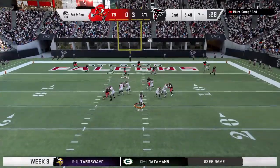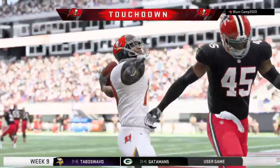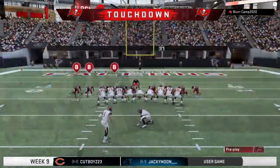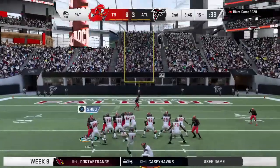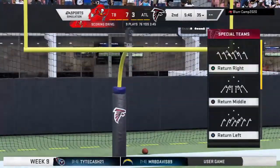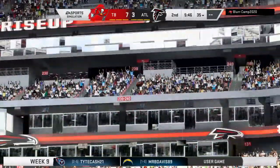Looking to throw. Fields. And he's got it. Caught in the end zone. Touchdown, Tampa Bay. Taywan Taylor, his 3rd touchdown now on the year. And the Bucs have taken the lead. Extra point by Gay is up and good, and that makes it a 7-3 lead.